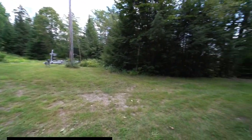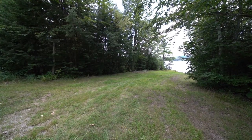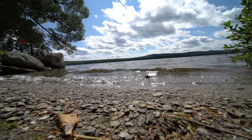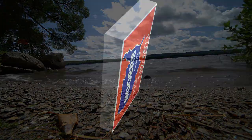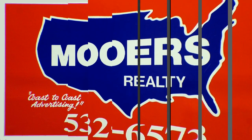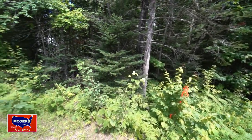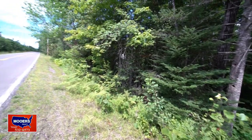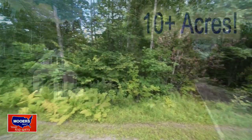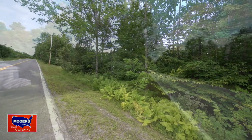Here's your private landing. You leave your boat trailer right there, float your boat, spend the day on the lake. You just passed the Gray Ghost Road. Coming around the corner, this is where your property starts. You can see a yellow blazed line on your west end. Hidden behind the trees is a vinyl-sided, asphalt-roofed house, your vacation place.